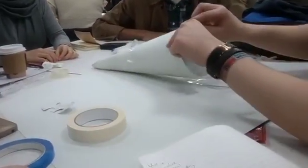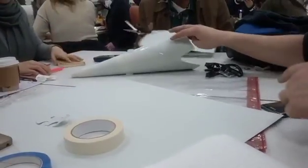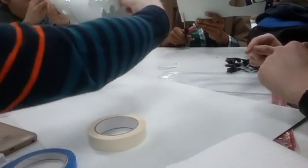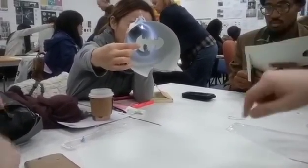Where is the clear tape? Right there. Where did the clear tape go? There it is. But let's not just put it, because if we want to put stuff inside of it, then we do that as the last thing we do. So, do you want to have a look through and see? What are you thinking? Just a thin piece. The bat's upside down.